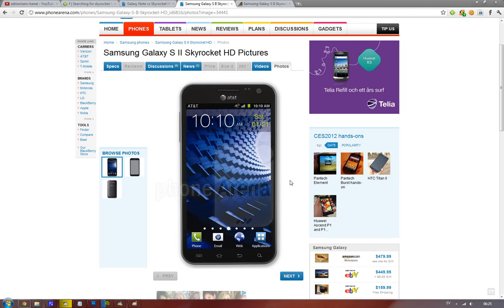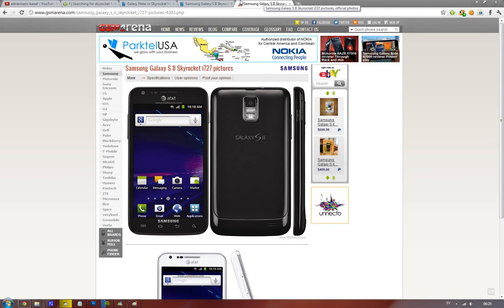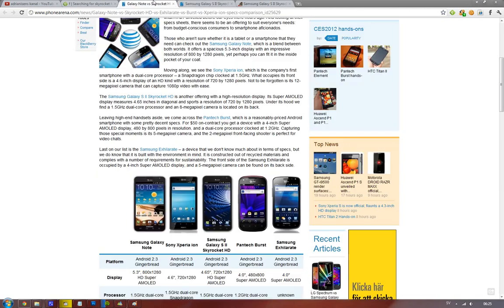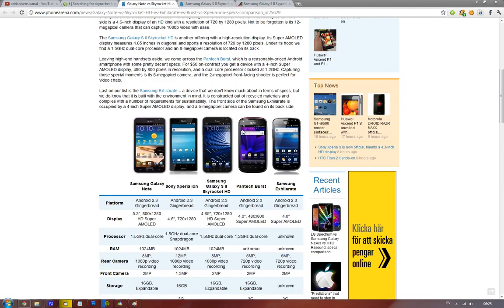Obviously, they are both on AT&T, but I think the Skyrocket HD version is going to replace this Skyrocket, or they may change the price on this one a little bit. But yeah, that's kind of cool. HD, we all like HD this year. And also, as I said, the Sony Xperia is also an HD.